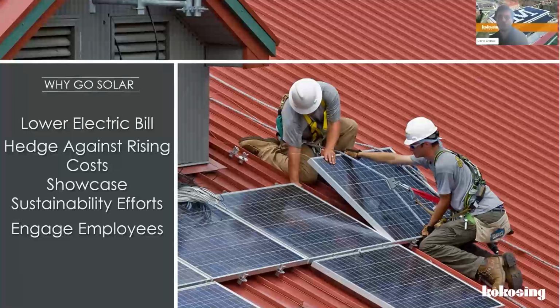When you have your solar, you now have a power plant on your property that is producing energy for you. So as the rates increase, the rate of savings from that system will increase as well. And we see about, in the last 30 years or so, on average, about a 2 to 3% increase in energy rates year over year.